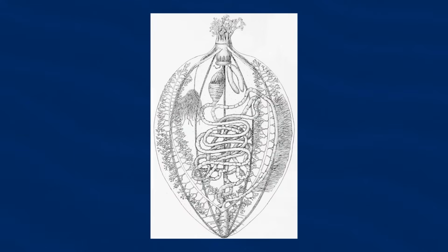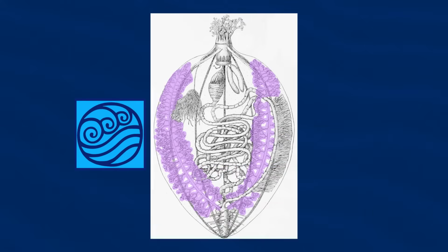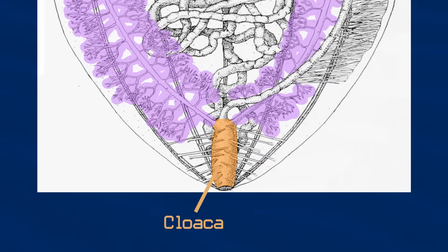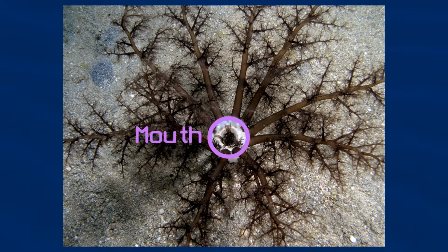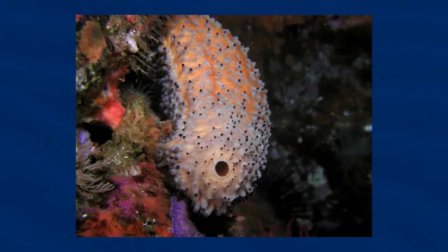Sea cucumbers primarily breathe through what are called respiratory trees, which are kind of like lungs, except they breathe in water and not air, obviously. These are attached to the cloaca, a chamber located right before sea cucumbers' anus. The cloaca is kind of like a rectum in the sense that it's the place where feces are formed in sea cucumbers, but also not, because it's connected essentially to their lungs. So instead of breathing through their mouth like a normal animal, they pump water through their anus into their cloaca and to their respiratory trees and breathe through their butt.